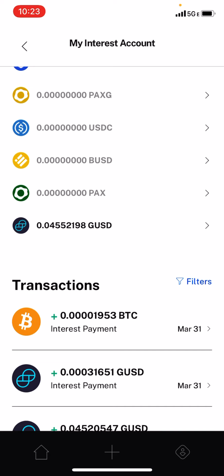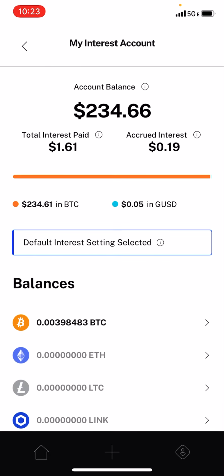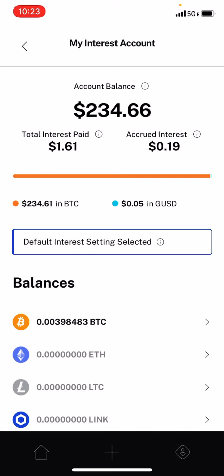So you accrue interest every day, and at the end of the month, I believe it's the last day of the month or something like that, it just puts the money right into your account. It releases it, so it's actually your money. And if you have Bitcoin invested, you could basically make it so you get your interest payment in Bitcoin.